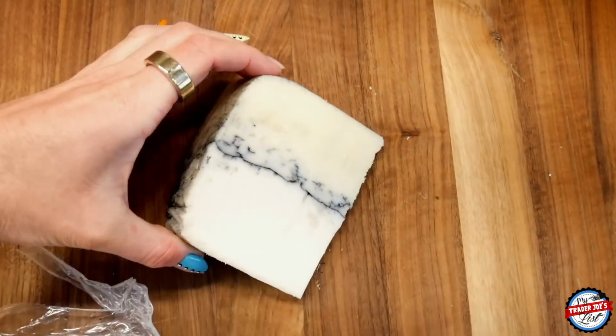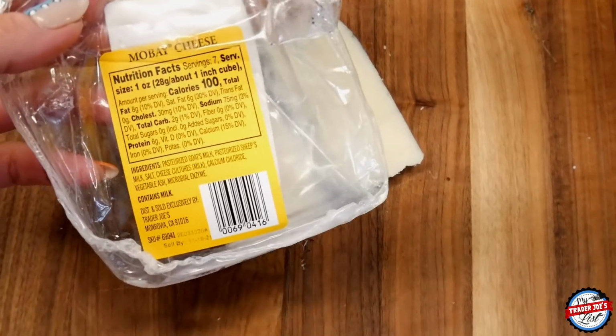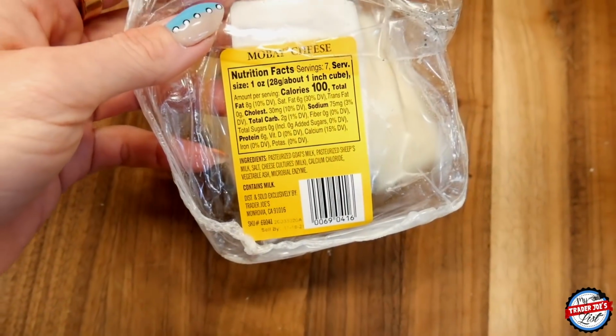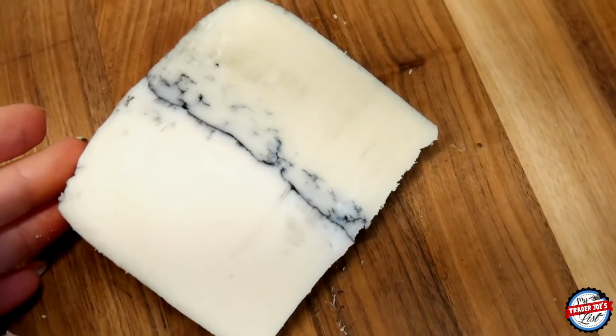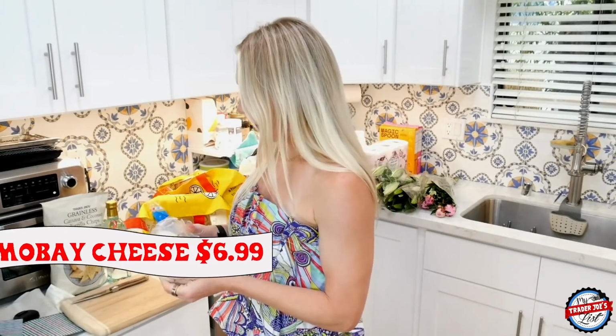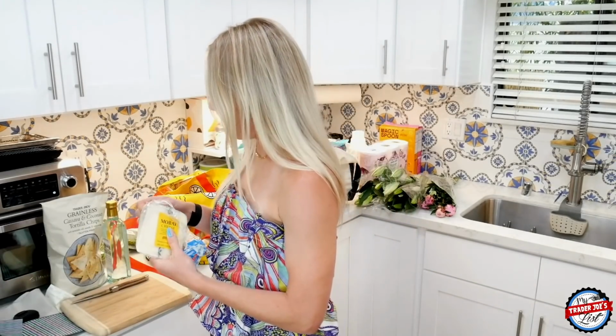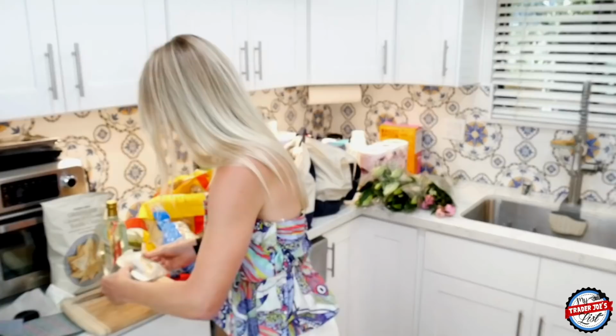I'm not the best at opening things, so bear with me as I attempt to not hurt myself. Okay, let's get a little board. Got a little board out over here. Let's pick this up. Okay, there we go. I do love a good sheep and goat's milk cheese, almost more than cow. I don't know why, but just the way I've evolved has turned me more towards the sheep and the goat cheese versus a cow cheese.